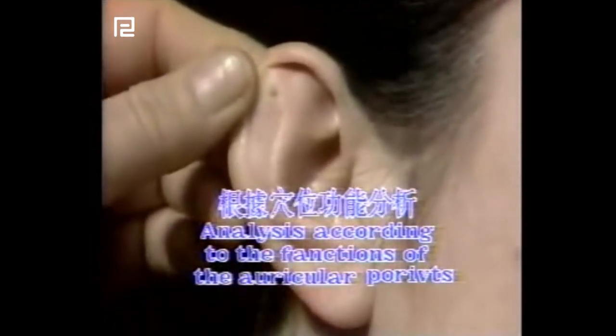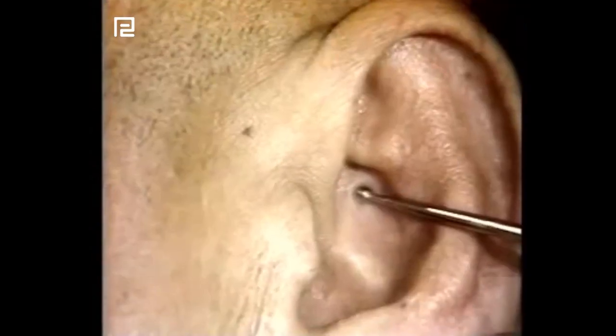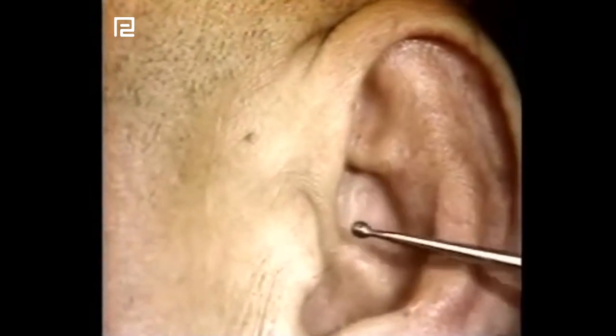Analysis according to the functions of the auricular pulvaris. Generally, every ear point can reveal a disorder. For instance, when there is a reaction at Fengqi point, the patient may suffer allergic problems. If there is a reaction at Tingzhong point, at the middle of the superior concha, edema is indicated. The sign of an auricle fold can be used to diagnose tooth loss, tinnitus, coronary heart disease, arrhythmia, and hypotension.